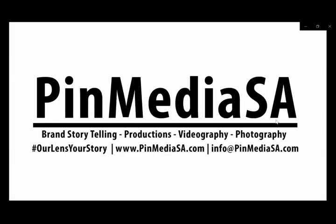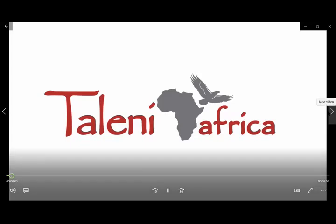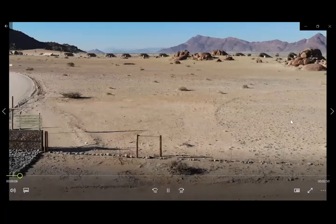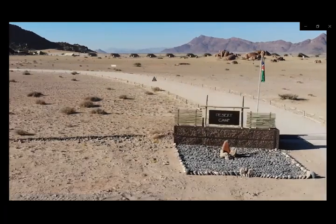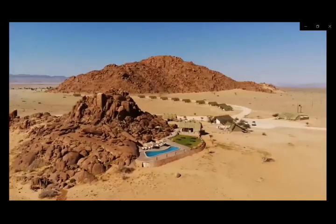So that was Desert Camp. Let's move on to the next lodge, which is Desert Quiver Camp, which is very, very similar. We've got 24 rooms at Desert Quiver Camp. It's right next door to Desert Camp, so your scenery is very, very similar.